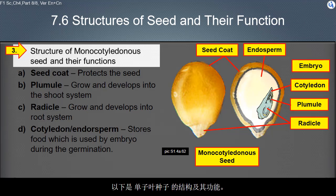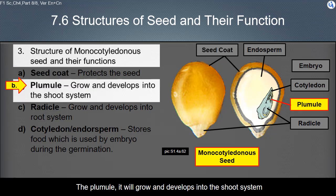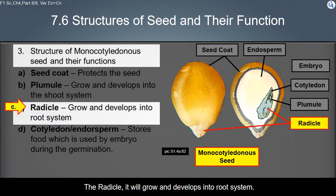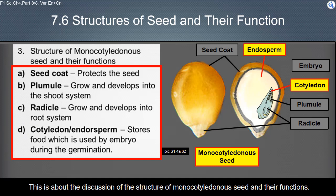The following are the structures of the monocotyledonous seed and their functions. The seed coat functions to protect the seed. The plumule will grow and develop into the shoot system. The radicle will grow and develop into the root system. The cotyledon and endosperm store food which is used by the embryo during germination. This is about the discussion of the structure of the monocotyledonous seed and their functions.